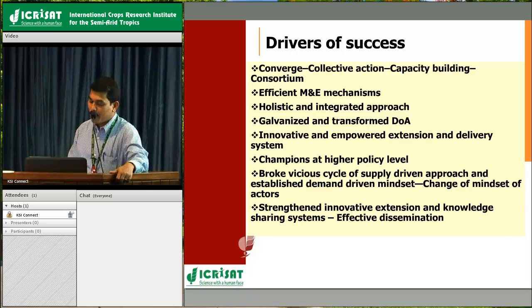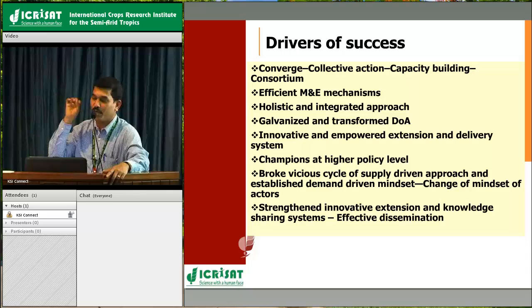And then an innovative extension and delivery system, like Ananth has discussed. And then championship at higher-level policy, as already indicated, they are the main champions, because without their support you cannot achieve it. When you are targeting large areas like this, like a whole state or whole districts, you have to have a blessing from the top. Even in this initiative at the beginning in 2009, even the Chief Minister was reviewing or monitoring one district. So commitment from the higher-level officers was very essential.